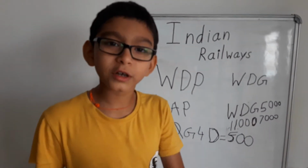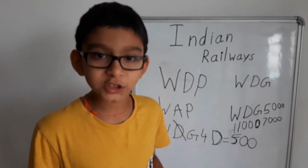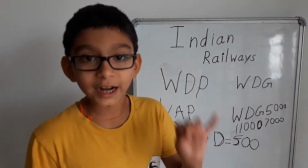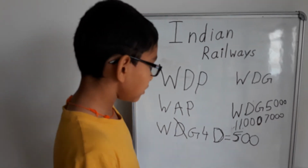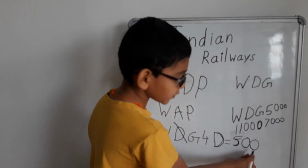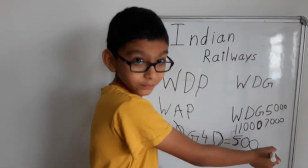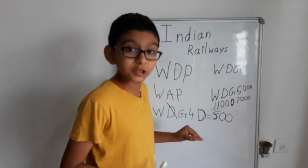And there are only three exceptions of Ds coming in locomotives. WDG-4D, as you already know, and WDP-4D, the WDG-4D's cousin, and WDG-3D. So these three locomotives only have Ds. So whenever you see 4D, just add 4,000 with 500 and we get the answer. 3D for WDG-3D is 3,500. That is the way you can understand the name of a locomotive and the meaning of that abbreviation.